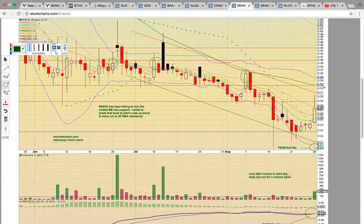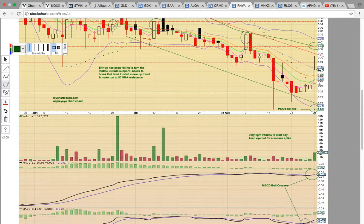Once there's a close above the middle Bollinger Band, then the 50-day simple moving average at 33 becomes the target. Notice how that was hit the last time. So that's going to be the big level. There could be a run between 28 and 33, and then it'd have to close above 33 to head higher, and then we'd be talking about the closing price on the 10th, which is at 40 cents, as the next target.